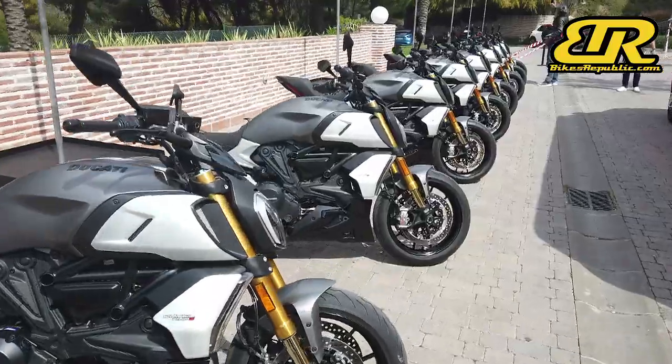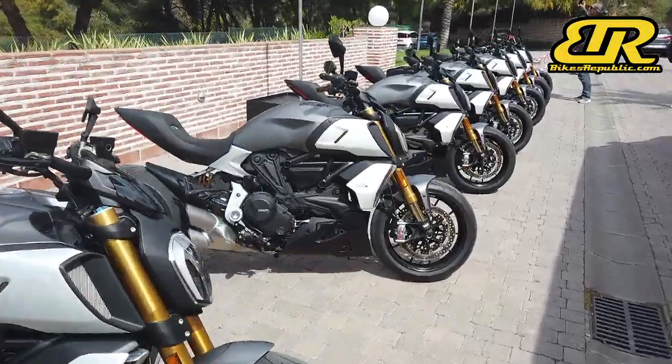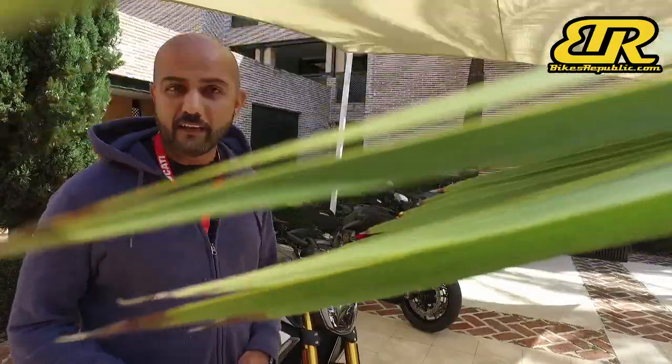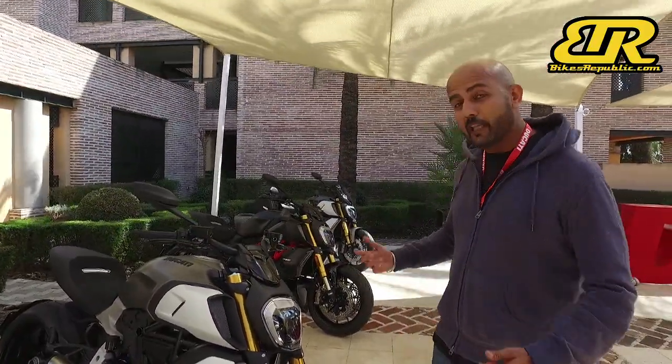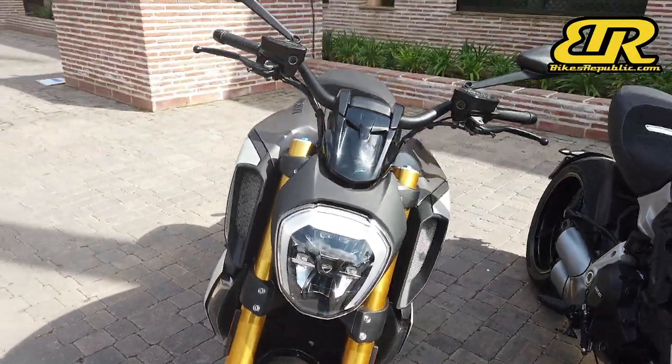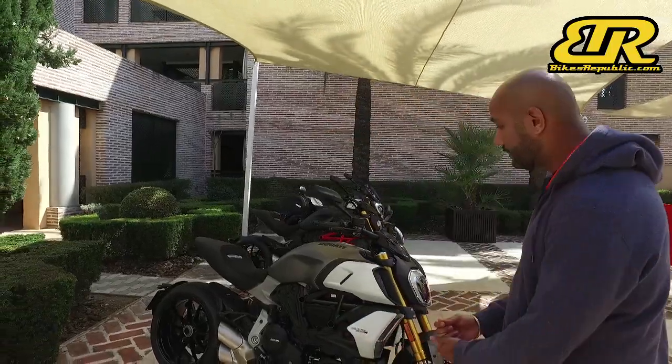A new 1262cc Testastretta DVT engine that produces 159 horsepower and 129 Newton meters of torque. It weighs 218 kilograms and looks stunning.